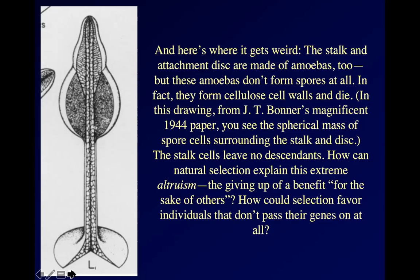Now, I don't actually have a really good answer for the slime molds. That's been a model system for looking at altruism for decades, and I'm not sure we have a complete answer. And if there is a good one, Dr. Hazelcorn probably knows it better than I do. So those of you in Dr. Hazelcorn's lab ought to go talk to her about it. I'm sure she'd love to hear from you.